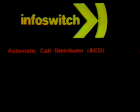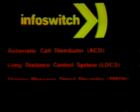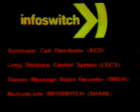The automatic call distributor is just one of the InfoSwitch family of products. Through its commitment to telecommunications management for business, Datapoint has engineered a proven product capability that extends from automatic call distribution and management to control of long-distance telephone usage, to call detail recording on all telephones in a company, to a multiple-site InfoSwitch that allows a company's branch offices to share these benefits.